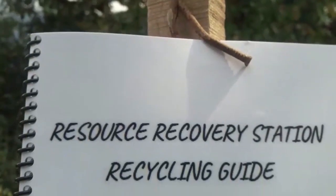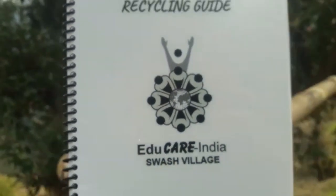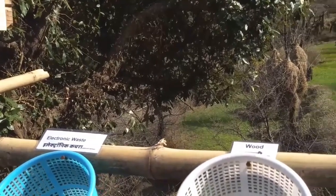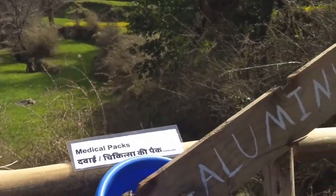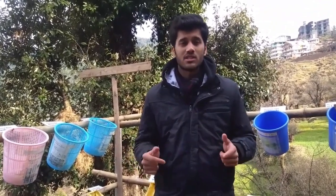I'm at one of our resource recovery centers. Now, what is a resource recovery center? A resource recovery center is a platform where you can segregate and dispose of your resources based on the material composition and potential recyclability of the resource. And rest assured that these resources will be treated and taken care of in the most sustainable manner.